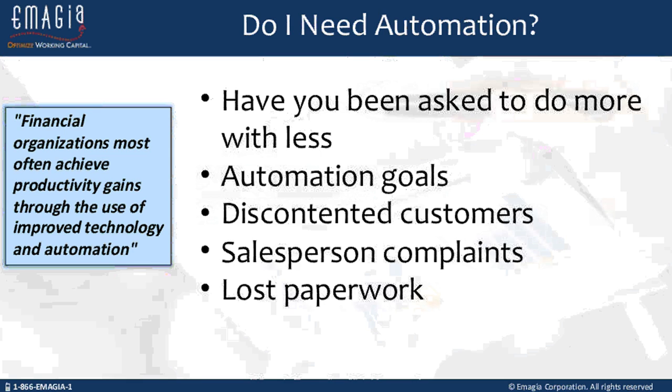We all have seen these large filing cabinets in our offices. There's credit files and there's sales orders and there's paperwork from customers. Wouldn't it be better to have a place to store it and be able to pull it up automatically? All these things are questions you should ask yourself when you ask yourself, do we need automation?